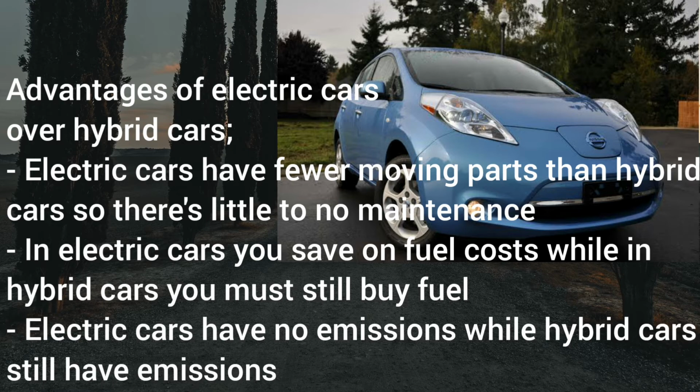I know this is almost beginning to sound like a lecture, but it may help someone, so let's move on to number 2. In electric cars, you save on fuel costs, while in hybrid cars, you will still have to buy fuel, however much fuel efficient the hybrid car is.